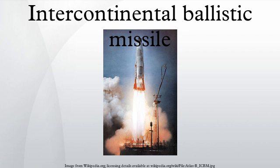Accuracy is crucial, because doubling the accuracy decreases the needed warhead energy by a factor of 4. Accuracy is limited by the accuracy of the navigation system and the available geophysical information.